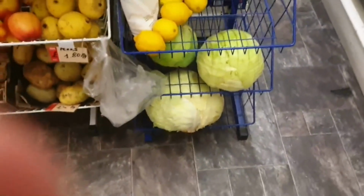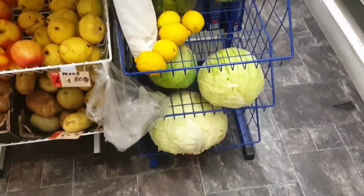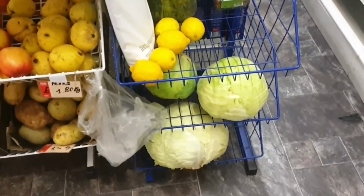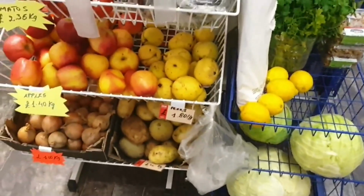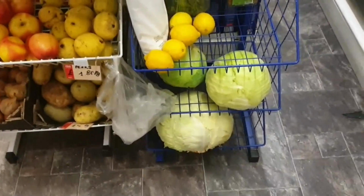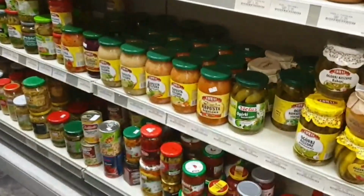That is a cabbage I would turn into 5 kilo. It's a 5 kilo cabbage. That is a big cabbage even by my standards. I do like, because I make kimchi and I make my own sauerkraut at home, so you really want a cabbage that big if you're making sauerkraut. And there's the bottled stuff right there in the middle.